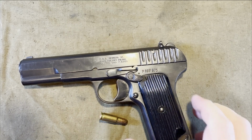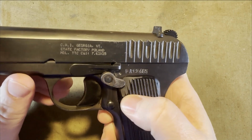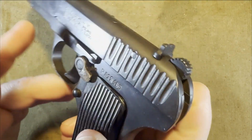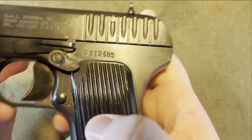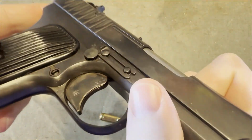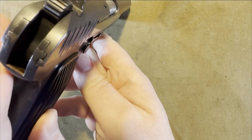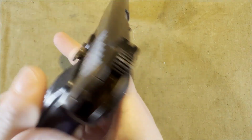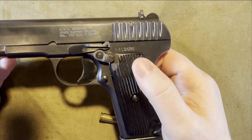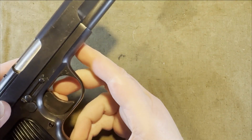Looking at my example, this safety was added for importation, and it's kind of a different variety. There's all sorts of different safeties that are used. This one in particular is bad because they had to shave off part of the grip panel, and they also removed part of the bracket for disassembly on the other side as well, so it can slide under this protrusion. The grip may also be a replacement because a lot of the late model Tokarevs I've seen have a thumb rest on the upper part of the grip for right-handed shooters.